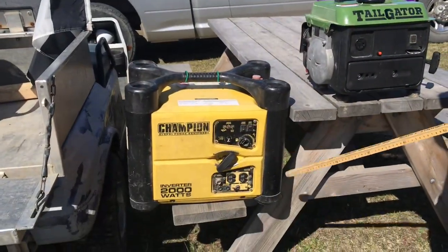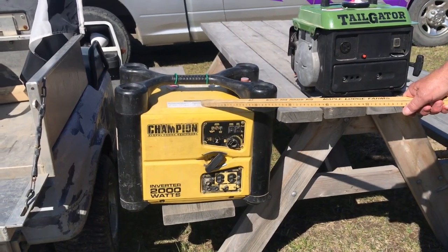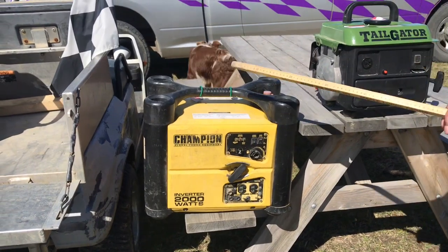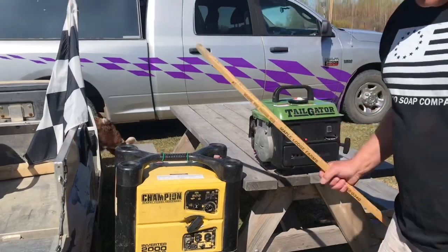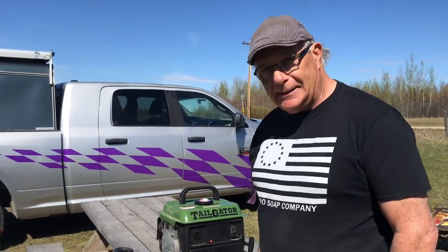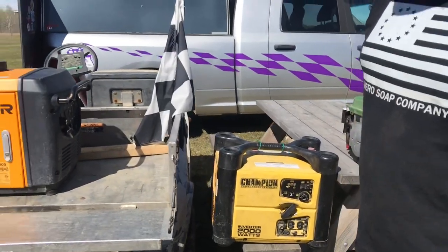This one here is a Champion. I've had this for almost 5 years now. And yes, this is the one we put the new motor in. And just an update on that, we put the new motor in and we ran this thing. And I'll tell you the gas consumption, I have never added oil to it yet. So that's really good, putting the motor in it. That's a good sign when you put a motor in it.